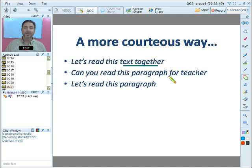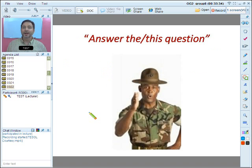Can you read this paragraph for teacher? So again, we have the use of the modal. Let's read this paragraph. We're doing it together. I'm here to help you with the class and with learning English. Okay, let's move on. Again, another drill sergeant here, because that's what it sounds like sometimes. It's a military giving orders. These are orders. These are direct statements, imperatives.